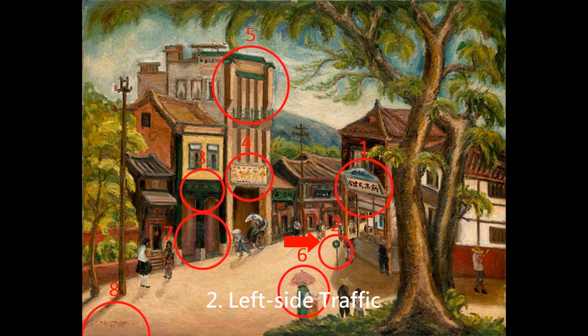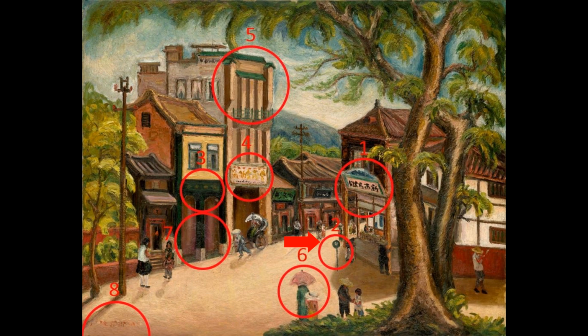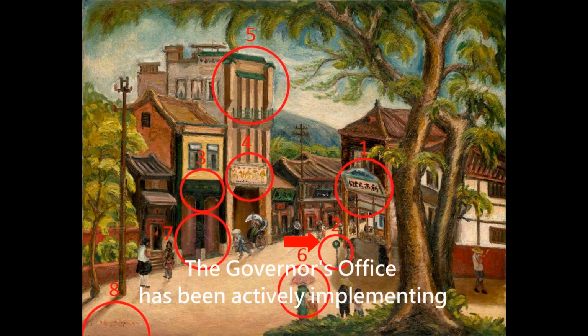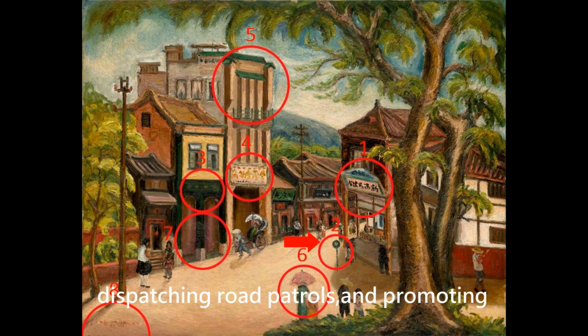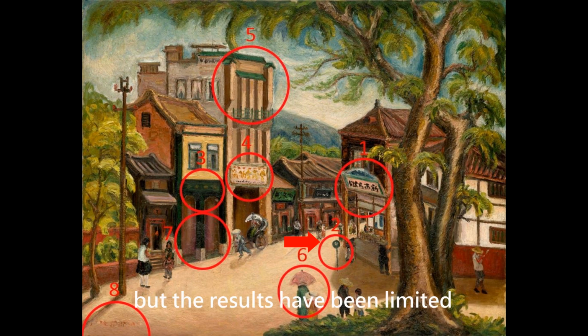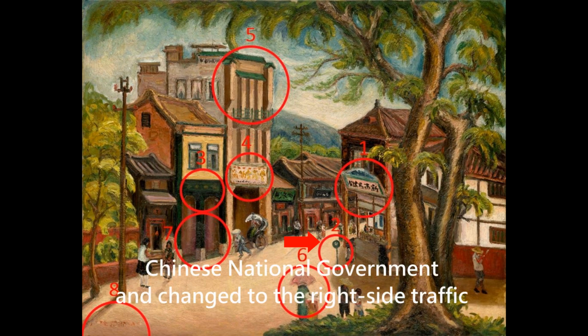2. Left side traffic. Left side access is a modern traffic rule introduced to Taiwan by the Japanese government. The governor's office has been actively implementing this policy in the community through various means, such as erecting signs in the streets, dispatching road patrols, and promoting educational advocacy in schools, but the results have been limited. After the war, Taiwan complied with the law of the Chinese national government and changed to the right side traffic.